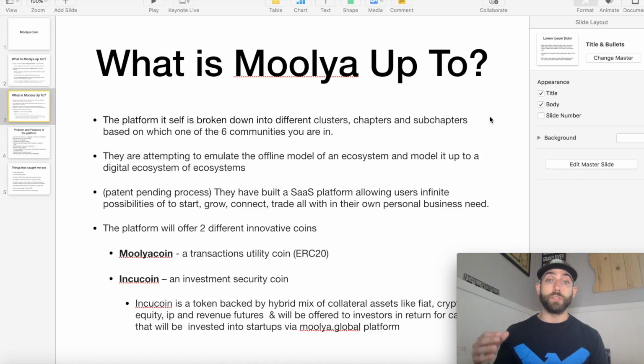They've essentially built this service as a software platform, allowing users infinite possibilities to start, grow, connect, trade with all of their personal business needs. So really interesting concept and tool for all these people to help grow, right? If you're a new business and you're trying to get up and going, some of the best assets you have as a new business are all the connections you make. You're just able to do this on a digital platform.